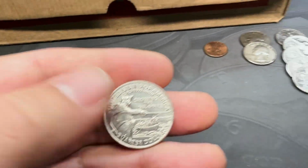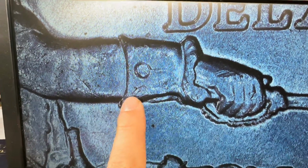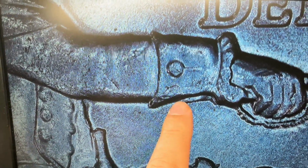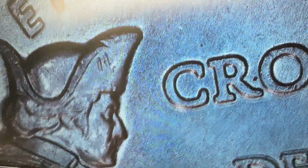But let me show it to you, because I've never found one on the channel, and if you don't watch his channel and you only watch mine, this may be the first time you're seeing it. And it is right here on the cuff of George Washington's arm. We've got a little doubling in the cuff, if you will. So right here, I've just never ever found one before. So kind of excited to have it.